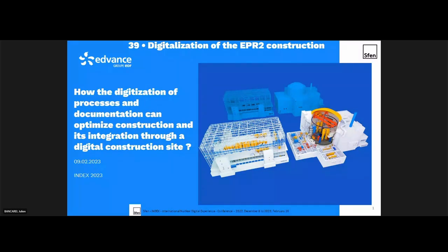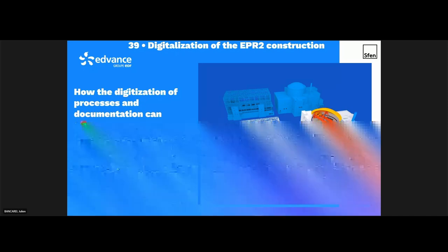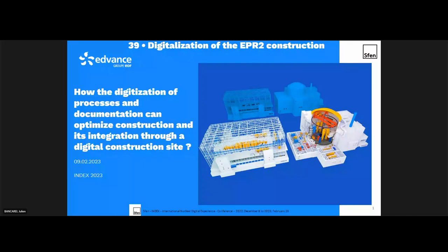So I will be the speaker for the last topic of this session. I would like to present the work in progress of the EPR2 project. Before that, I would like to mention that the presentation was produced in collaboration with EDF. On the EPR2 project, we optimize the design, provide digitalization of processes, and build standardization of the nuclear island. Regarding this presentation, Edvance missions concern the digitalization, standardization, and simplification of construction processes.